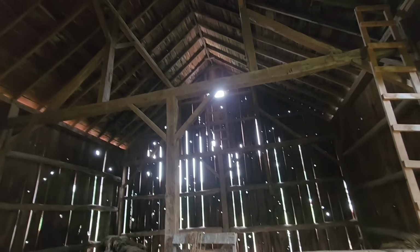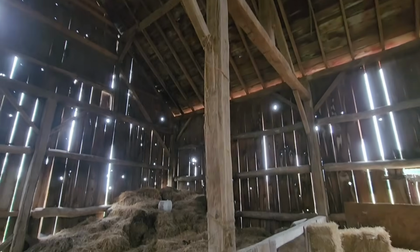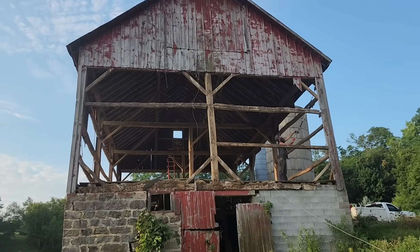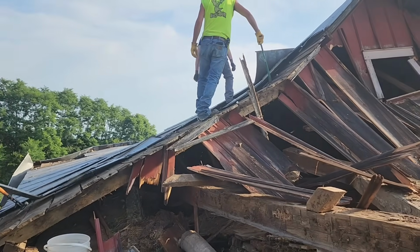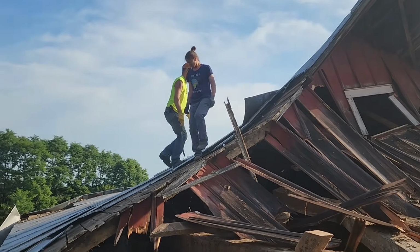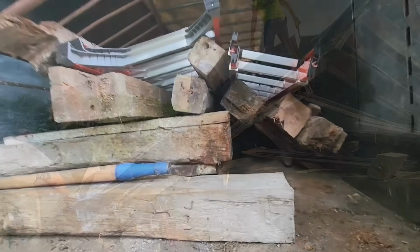The foundation was not in good shape and it needed to come down, and we knew that we were going to be building a cabin and we wanted as much wood as possible. So this is where that started. We had a whole crew of friends come to help us do that, which was fantastic. We would not have been able to get it done as quickly without them.